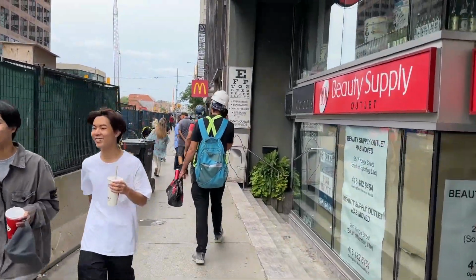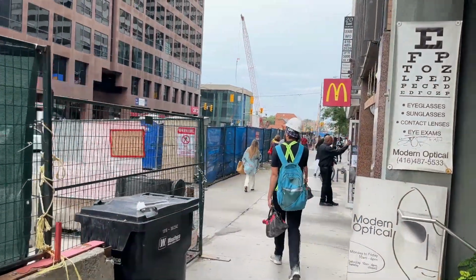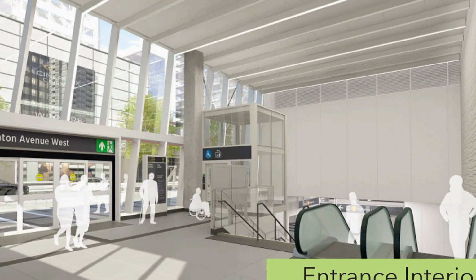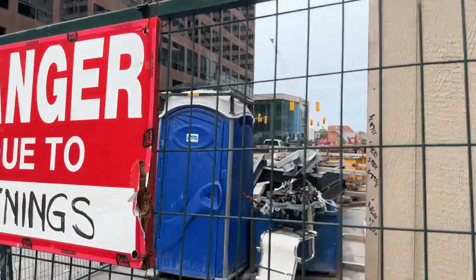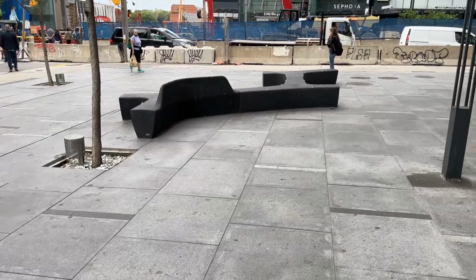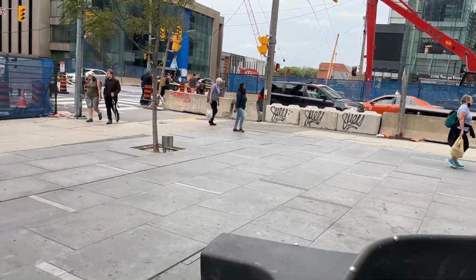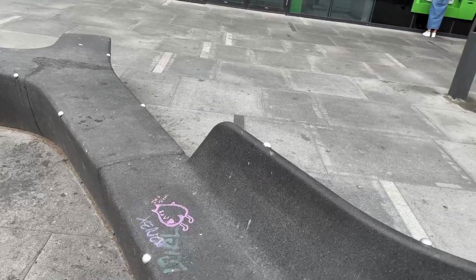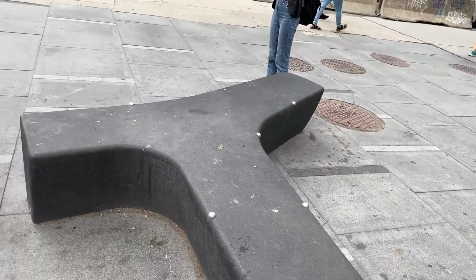So I'm going to go into the shopping areas at the intersection, see if I can find anything underground. It'd be cool to go into the underground area, wouldn't it? There's a washroom. Absolutely essential. It's a nice pedestrian area here at the corner, Yonge and Eglinton. Okay to sit down? I don't know.